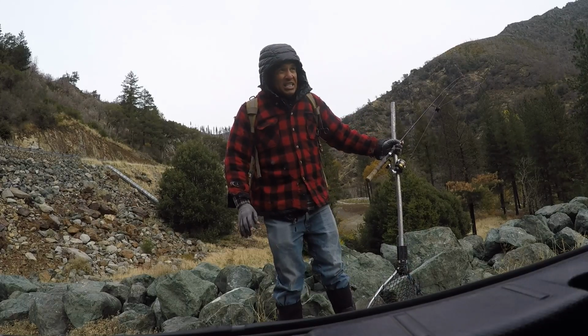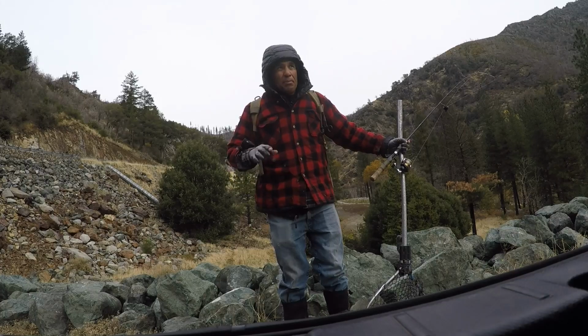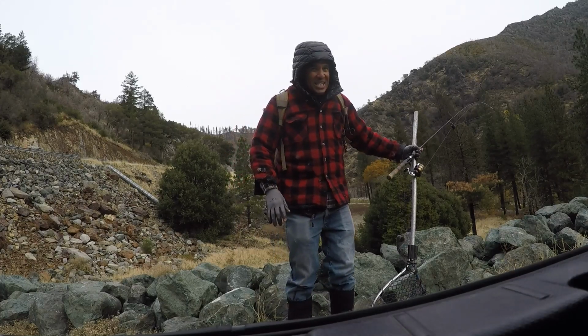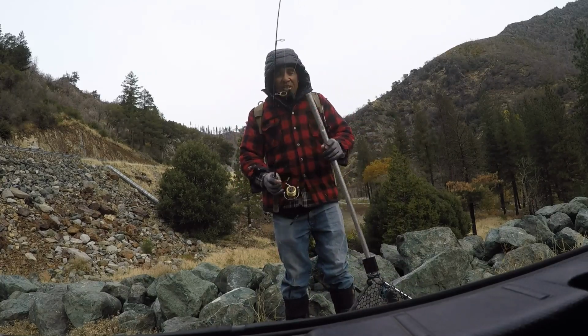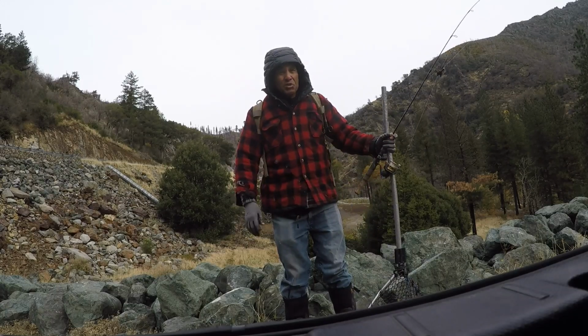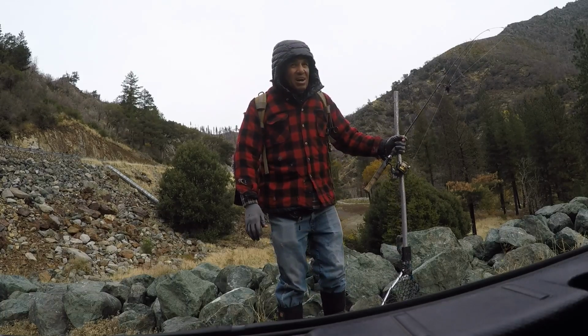So this is just a scouting trip. It's already 9 in the morning, so it's up almost to 30 degrees now, which is nice because I hate fishing in the 20s. But it's cold, man. We're going to go see if we can get some fish. I'm fishing barbless marabou jigs, as usual, and we're going to see what this river has to offer.